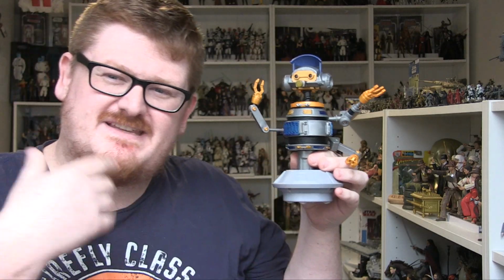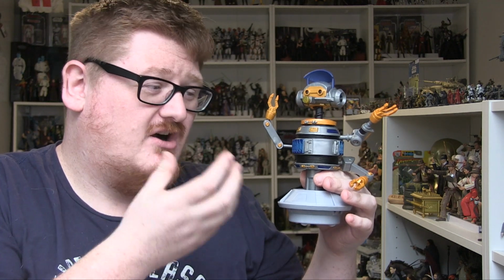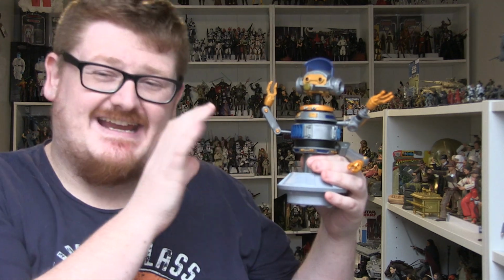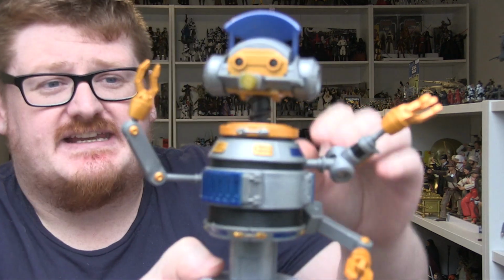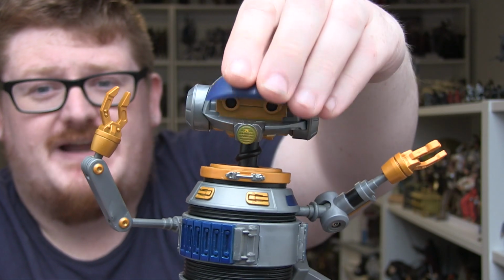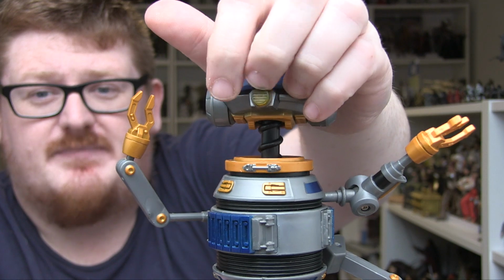So yeah, some of the sounds are a little bit crackly, but considering the price point for this thing, I really can't grumble. As a nice little desk buddy, fun quirky thing, this ticks all the boxes for me. Just having a look at the articulation, he does have a drop down visor, as if he's on sleep mode just there. You can flip that up.